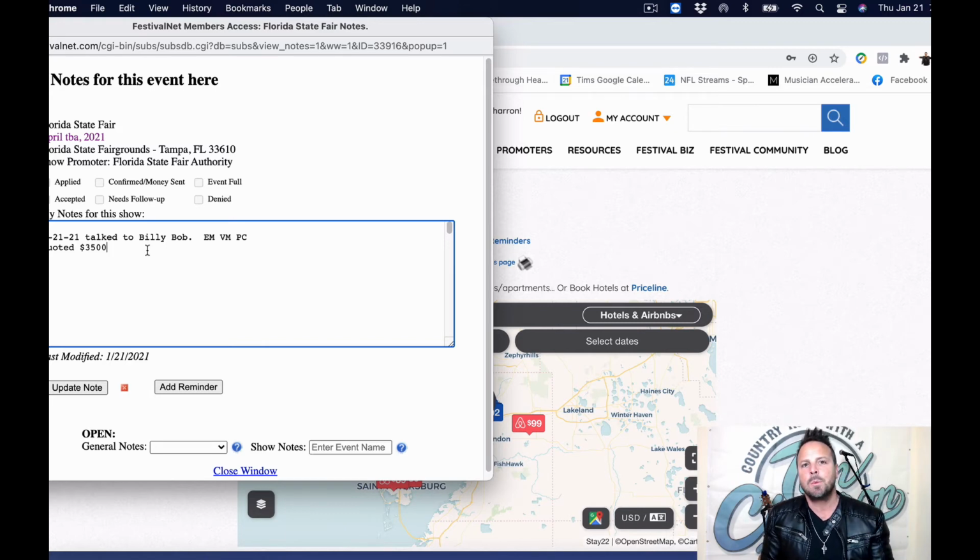So next time when you go to contact or follow up, it's awesome because you just go right in there. You can see exactly who you talked to, what you talked about. You can call them and say, hey, Billy Bob, I spoke with you back in October, and people are very impressed by that. So this is really how simple it is. This is exactly how you use it. You go in there, make your notes, update them, and come back in and use those notes to keep everything organized.